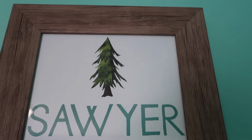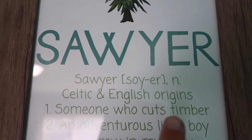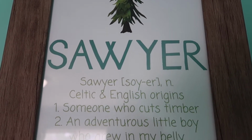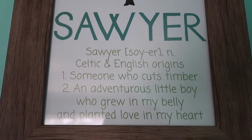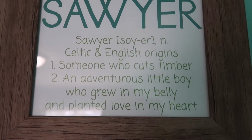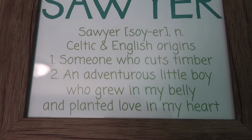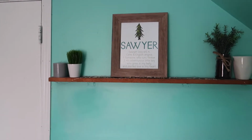And then I made this little print for him. It's super gag worthy, but it's cute anyways. It says Sawyer, and I made it like a dictionary definition. So it says Sawyer and then spelled phonetically, noun, Celtic and English origins. Someone who cuts timber is the actual literal definition of Sawyer. And then I added number 2, an adventurous little boy who grew in my belly and planted love in my heart. I told you, super cheesy, but I thought it was cute.